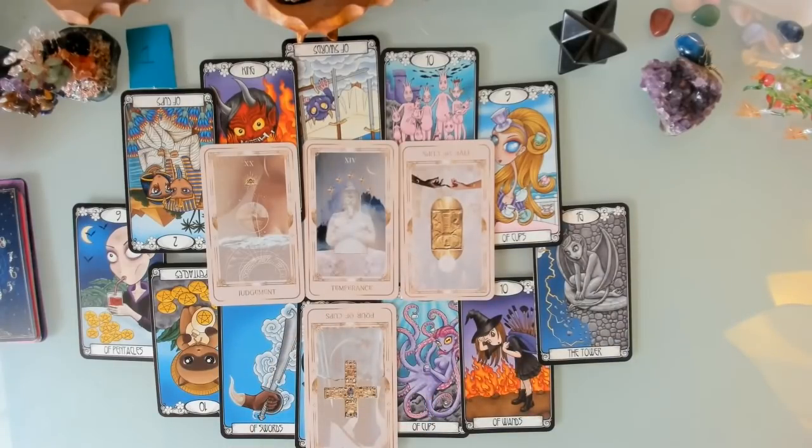I do have this sense like 2020, 2021, maybe something happened in your career, maybe something happened in relationships, maybe it happened across all aspects of your life potentially, where maybe you felt a bit betrayed, or you felt a bit let down, or you felt that there wasn't a reciprocation of the energy that you put in, but you really have sorted it through. You really have done the work to do that. You've really brought it into balance with Temperance, and I think Spirit really wants to congratulate you on that.